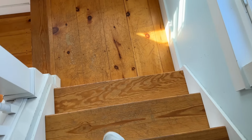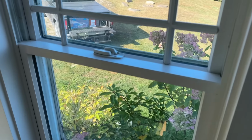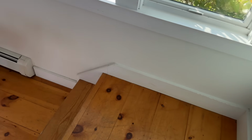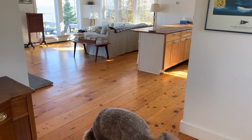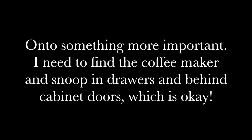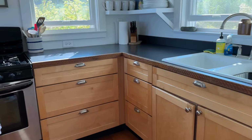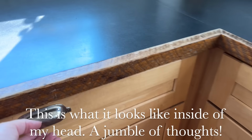Now we have a lot to unpack. The truck is full. We brought up a lot of our food, but in St. George, there look like a couple of restaurants. What I was looking for, coffee maker, because we definitely brought our own coffee. I can't wait to explore. This is so fun.